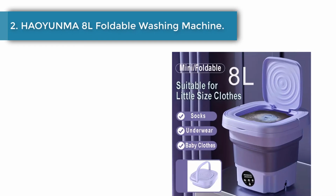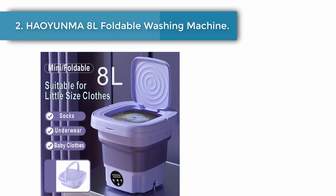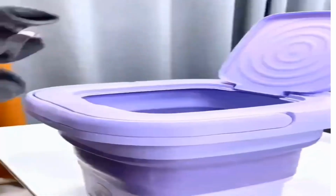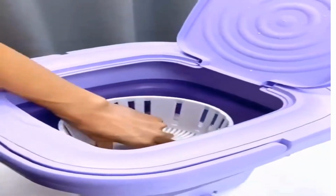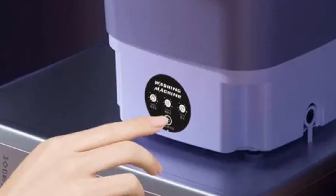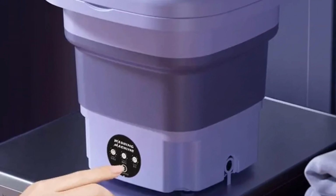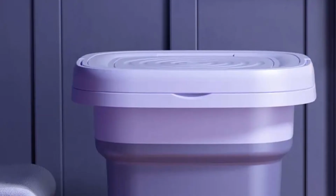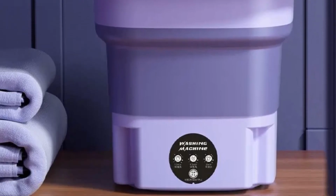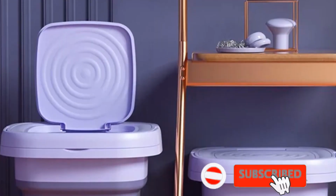Number 2. HAOYUNMA 8 liters foldable washing machine. This folding washing machine is integrated with washing and drying, multi-purpose, small in size, but fully functional. The foldable washing machine plus blue light and drain basket is very suitable for washing children's clothing, underwear, socks, towels, etc. Effectively remove stains and make your clothes clean. This washing machine is foldable so you can easily take it with you, suitable for both home and travel use. It is suitable for student dorms, apartments, senior homes, traveling, camping, business trips, etc.